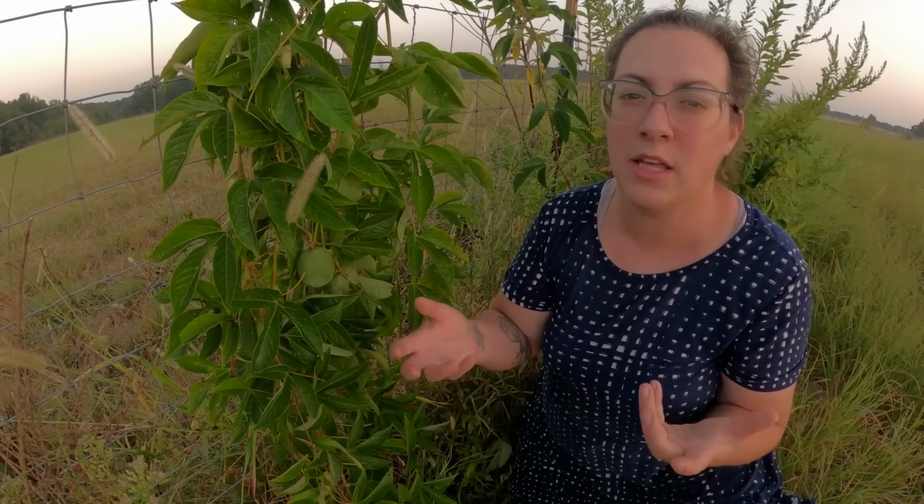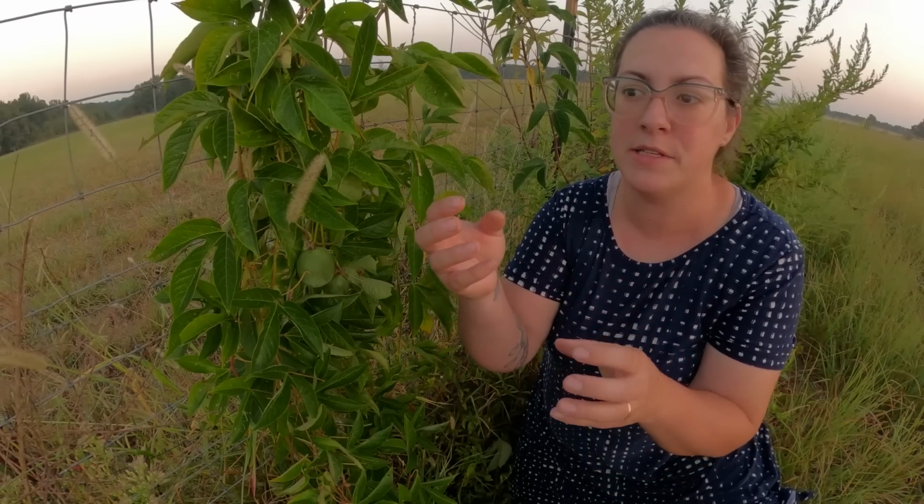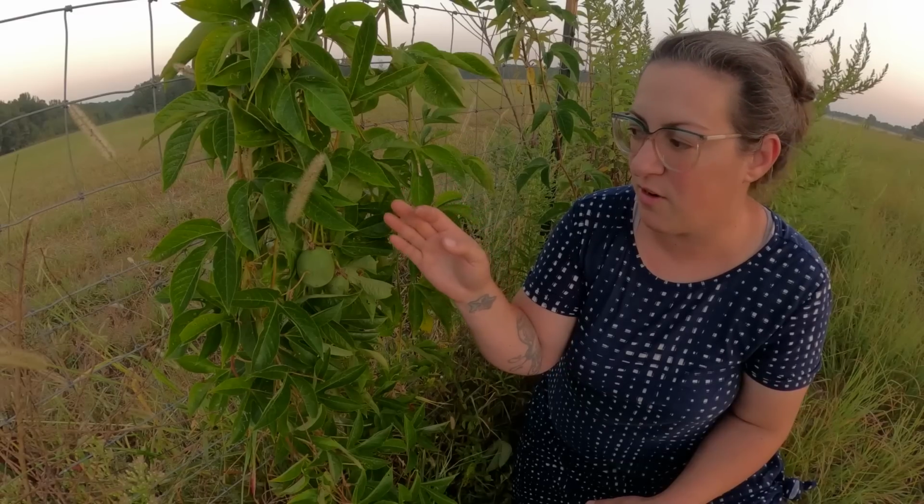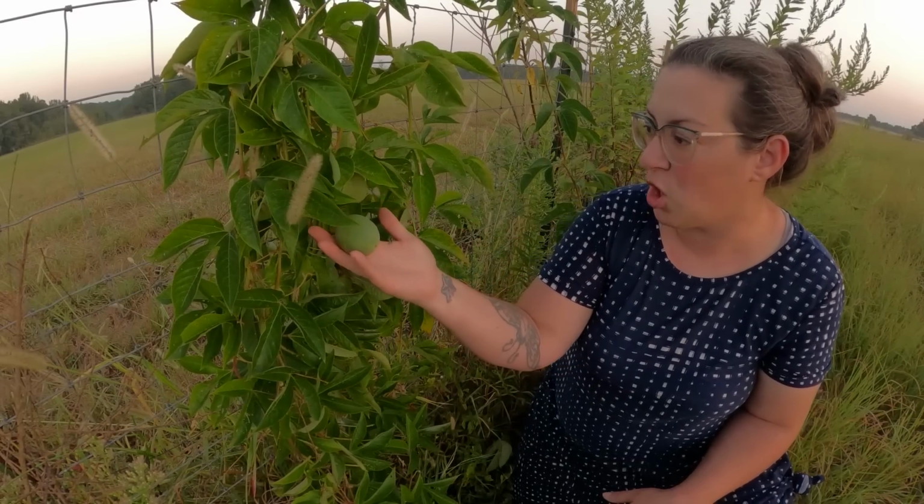You eat them a lot like you would a pomegranate. You know how a pomegranate has all those little juice pockets with seeds inside. It is much like that as far as the experience of eating it, but it's a lot more like tropical mango with a hint of banana in there type flavor. Very, very good. And I'm so excited to see this.